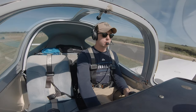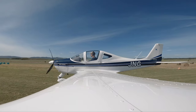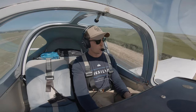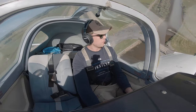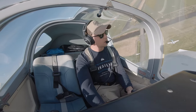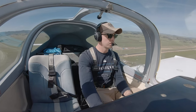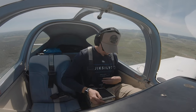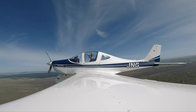Tap the brakes. A nice low level. Cool. So we're airborne out of Mercer here. Tracking straight for Thames. Be a lovely little flight.